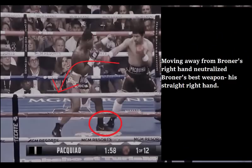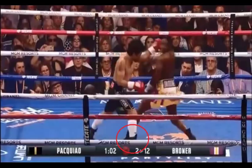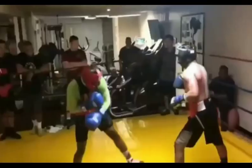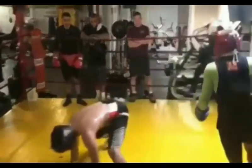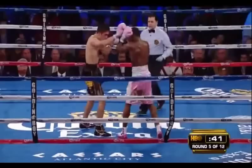The most obvious reason, the conventional wisdom of moving to the outside angle in the southpaw versus orthodox matchup, is to neutralize your opponent's power hand. Since you're moving away from it, distance is your first line of defense, and it goes without saying that moving away from the orthodox fighter's right hand will make it very difficult for them to land it. And I've always felt that Adrien Broner's best weapon was his lead straight right hand that he always sneaks in, but because Pacquiao was moving to the outside, he was just never able to get it off.